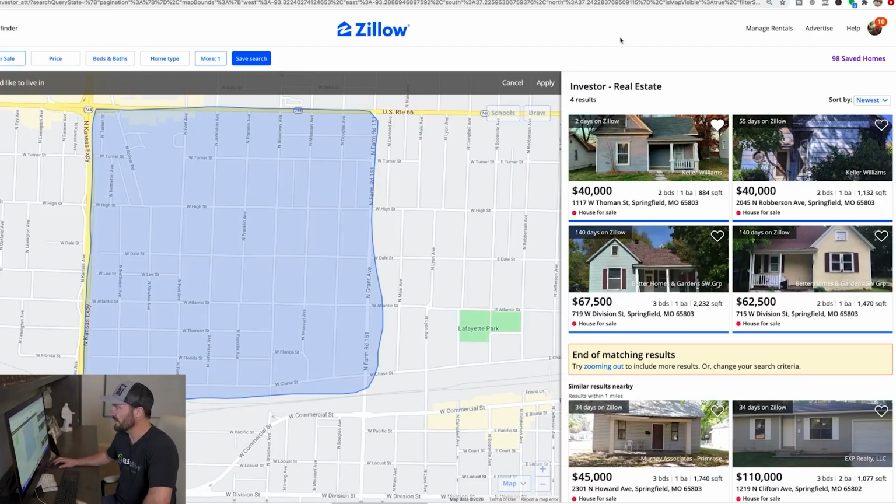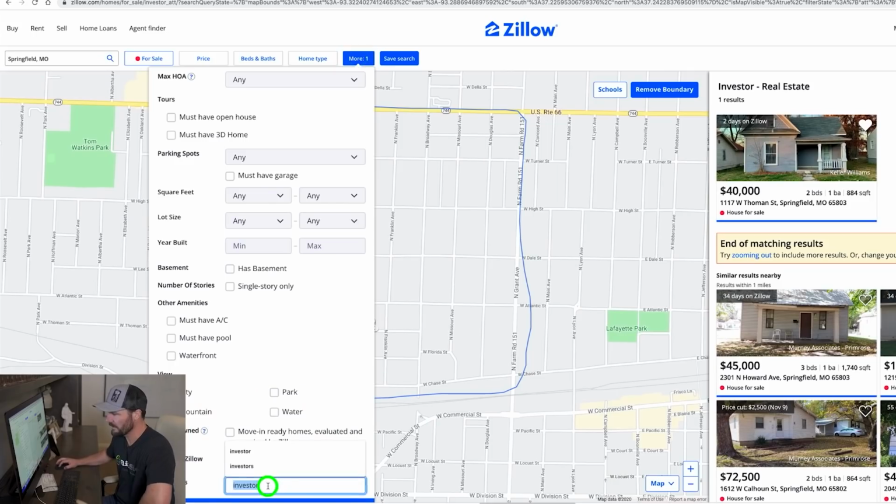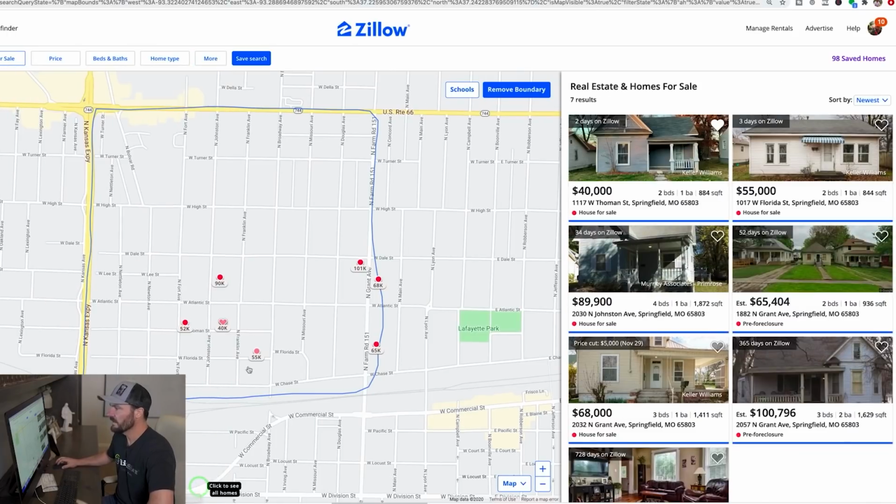And what I've done now is I've isolated, click apply, I've isolated just this little neighborhood. And the only house for sale right now, well, let me get rid of my filter because it still has my old filter for investor. So let's get rid of that, and then click done. Okay, so we've got an active 2-bedroom.